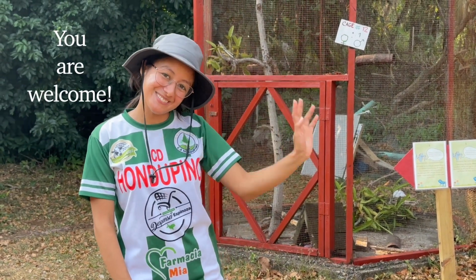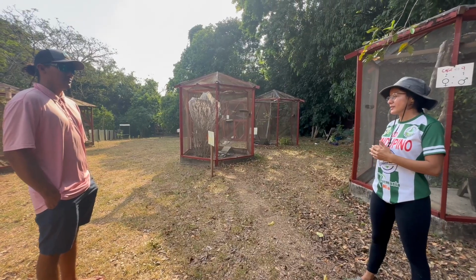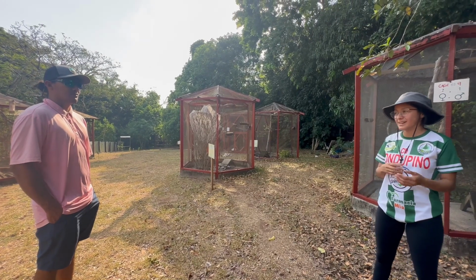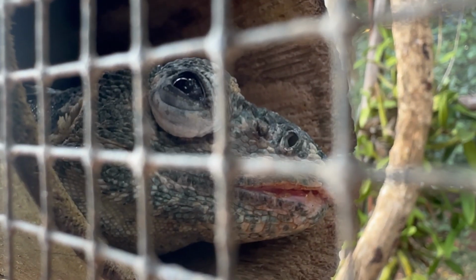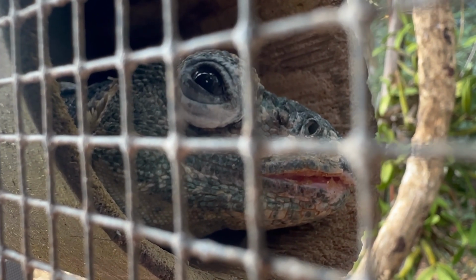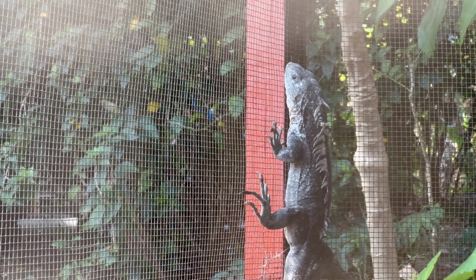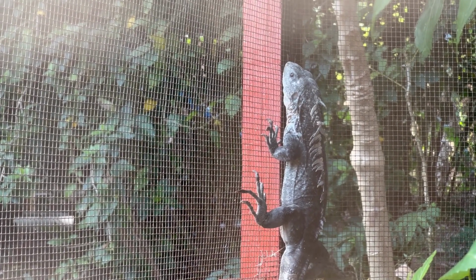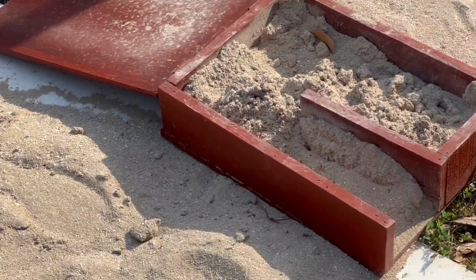So they have these swamper iguanas that are native and only found here in Utila. So they're not found in Roatan, they're not found in any other part of Honduras, just here. But unfortunately, they're in danger of extinction. And there were a couple reasons, principally the loss of their habitat and the pollution. They lay their eggs in the sand, as we saw in these neat egg-laying boxes.